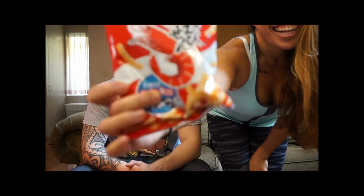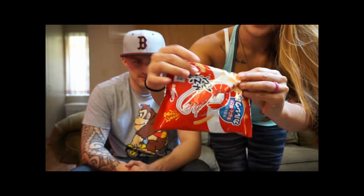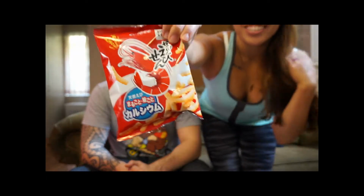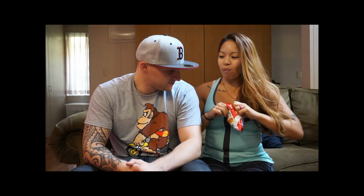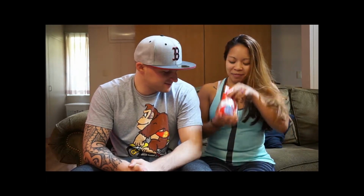I know what these taste like. These are shrimp chips. I get these from the Asian store all the time. I'm Filipino, so we eat these. They taste like trash. He didn't want to kiss me after I was eating them. He said if they taste like how your breath smells, I don't want to eat them. They smell horrible.